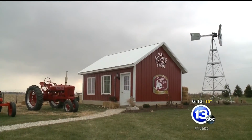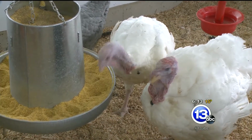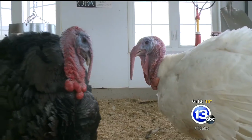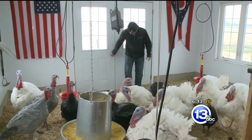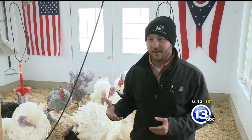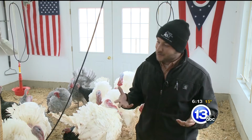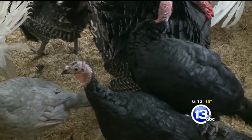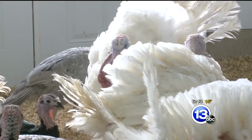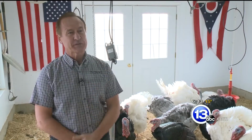The Cooper family built this special barn for the presidential flock earlier this year, complete with round-the-clock food and water, as well as heat lamps. Cole Cooper spends hours with the flock every day. I spend a lot of time on a 5-gallon bucket in here, just sitting with them, talking to turkeys. So they don't talk back, but they gobble back to me. And I couldn't help but notice the birds seem to be bipartisan, with both blue and red on their heads. You're the first one to bring that up.